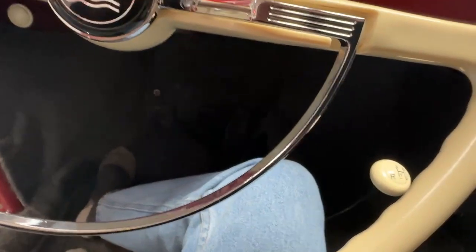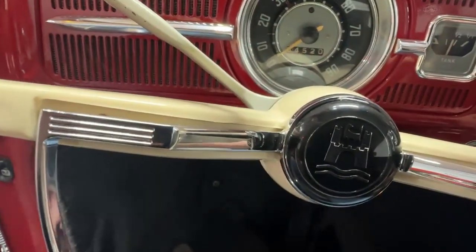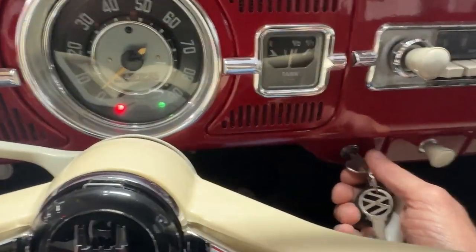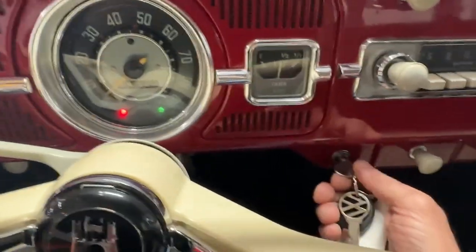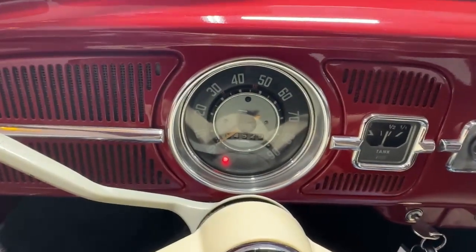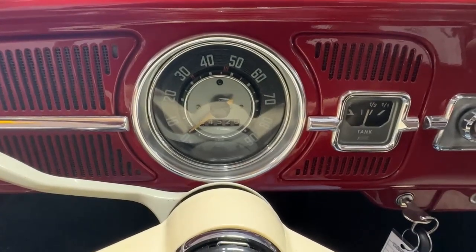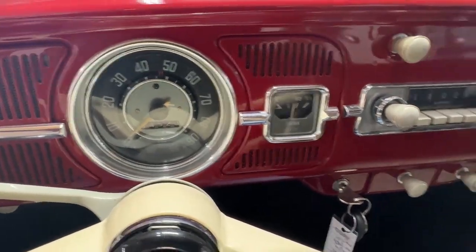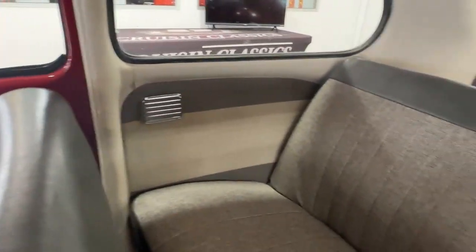And now, I'll fire this baby up. Give it two pumps, push in the clutch. Oops. And there she goes. Just a great looking little car.